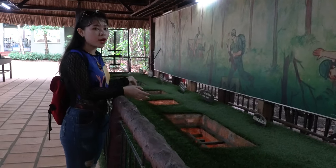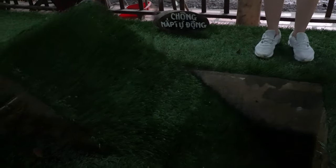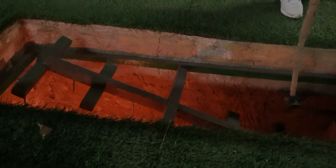These are the bamboo traps, where when someone falls down, they will be hurt by the spikes inside. This is the seesaw trap, works like a lever, and both sides are full of spikes. When someone steps on it, the chest and head will be hurt. This is the fish trap, where when someone walks or jumps inside, they will be stuck and hurt by the spikes inside.